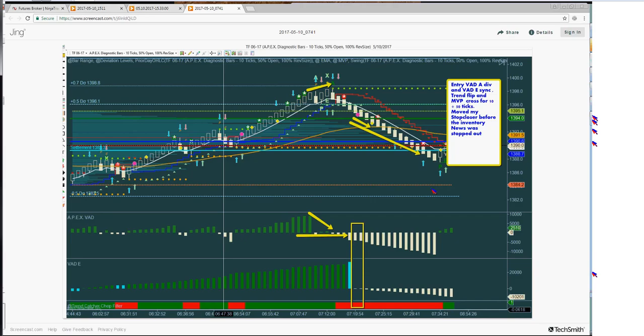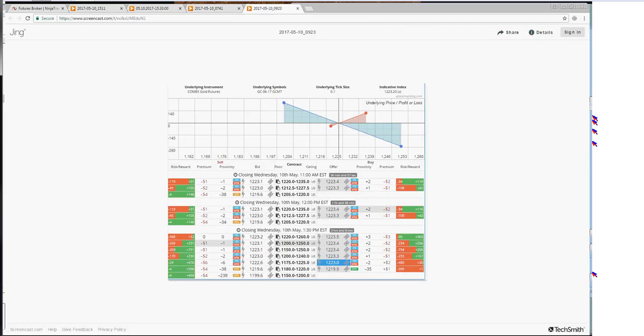The trade before, you entered on a VAD A divergence. Good. You think trend flip and MVP cross for 50 ticks. Moved my stop closer before the inventory news and was stopped out. Very good. And I bet there's a good chance that on this contract at settlement there was probably a block for you. But awesome job. So 50 ticks, that's $500 on a TF future.